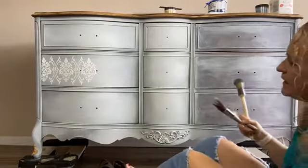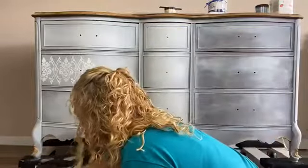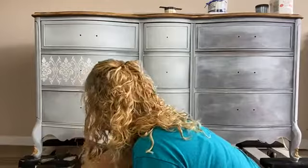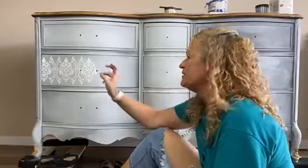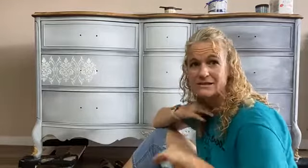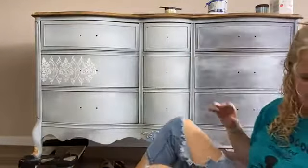So let's go ahead and move over. I'm going to pop you guys back up because I'm going to drop it down so that you can see how we're going to do the raised stencil. And the raised stencil, if you can, it is easier to do it when it's flat as opposed to vertical. So I'm going to go ahead and pop you up and then drop you down so that you can see that part.